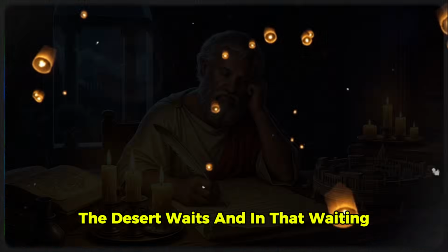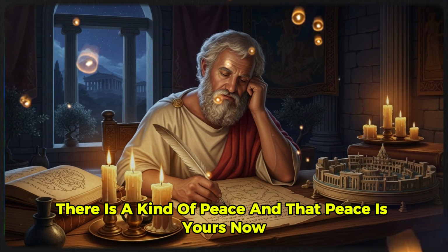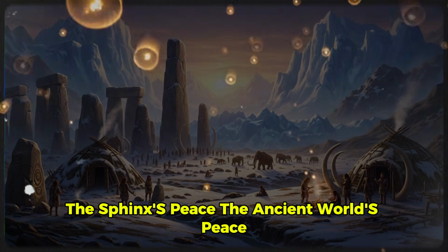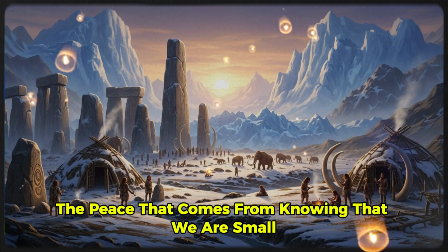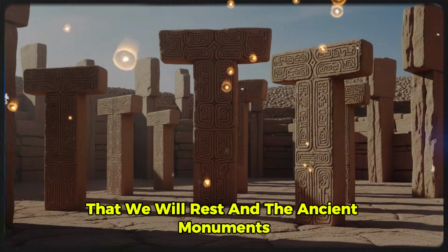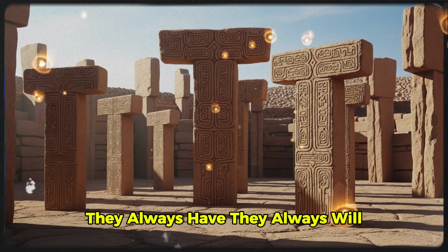And in that waiting, in that eternal watching, there is a kind of comfort, there is a kind of peace. And that peace is yours now. That peace is what you can carry into sleep with you. The Sphinx's peace, the ancient world's peace. The peace that comes from knowing that we are small but we are loved, that we are temporary but we matter, that we will rest and the ancient monuments will keep their eternal watch over us. They always have, they always will.